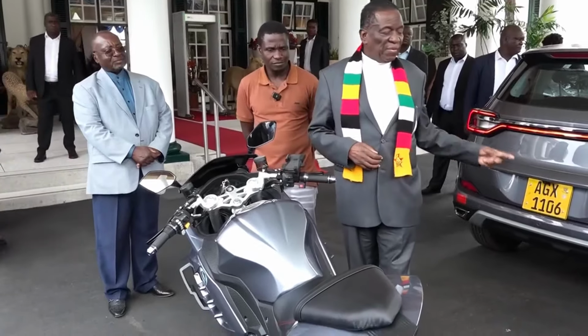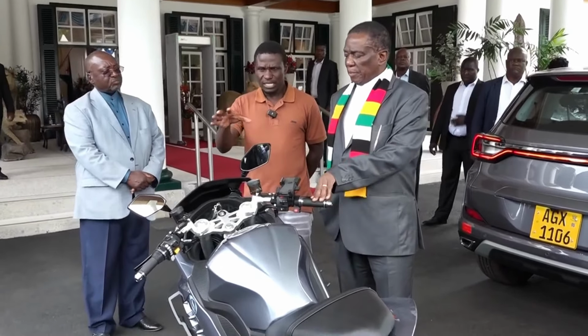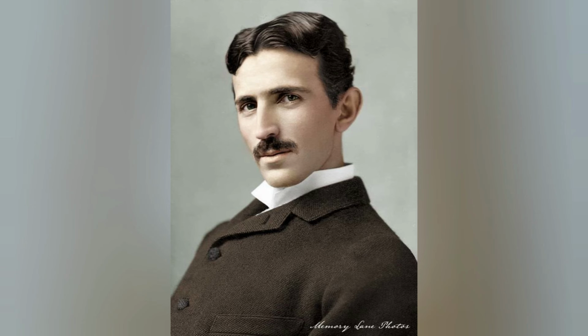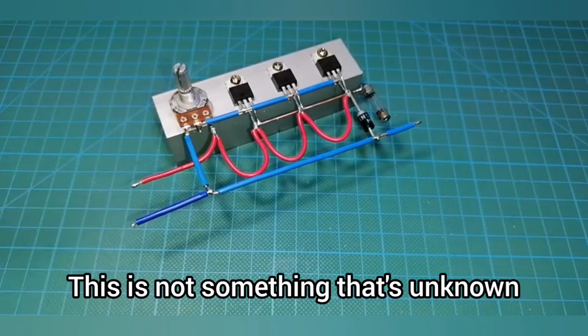because it's free energy. Okay? So if Nikola Tesla patented this, if Nikola's patents didn't go anywhere, if they tell you that his towers are fake and that they give you misinformation about how his towers work, why do you think they're going to give Maxwell a patent? No. This is not something that's unknown.